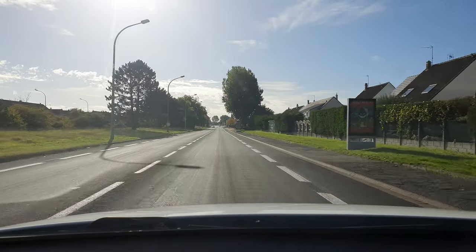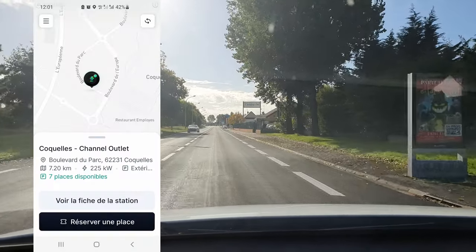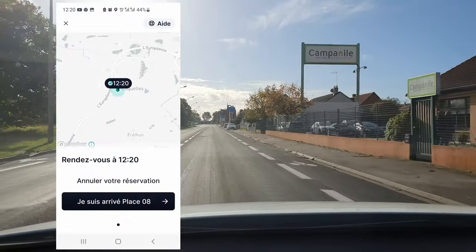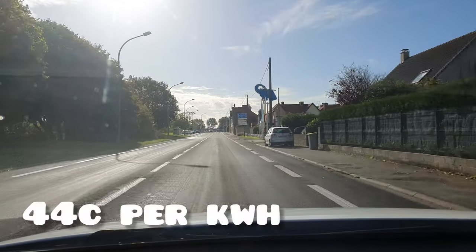We are in Calais and we're about to charge on the Electra chargers. There's 7 stations available, so plenty available. It's a new one we are trying. This is one where you can actually book in advance. We're not going to be booking here because we are just 5 minutes away, so no point doing it. But that sounds quite interesting and at quite decent rates too.